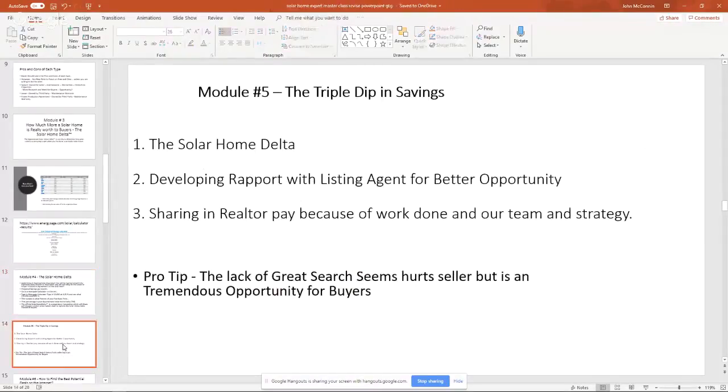Now I'm going to explain in Module 5 here that there's a potential triple dip in savings to you, and then we're going to go up on the net and see it. You got the solar home delta. Because we're going to ask for the disclosures that you're going to see later to help you analyze, it has to happen. Either you're going to do it or whoever's working for you is going to do it, or I'm going to do it for you.